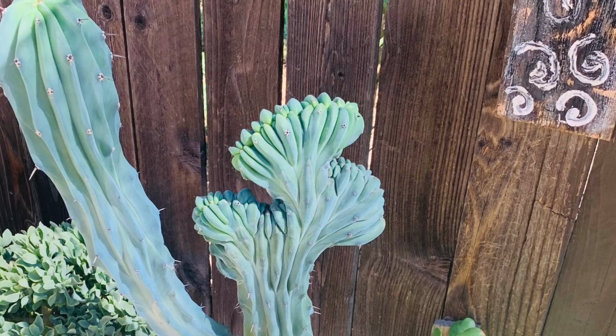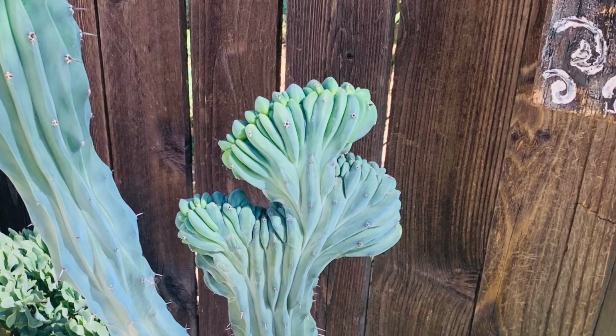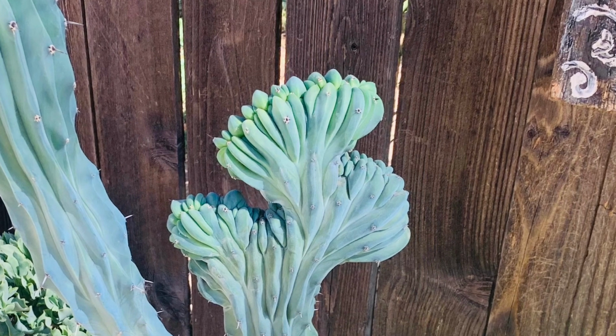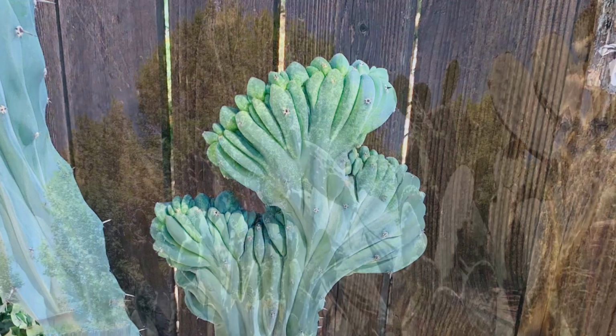Here you're seeing my Mertillo cactus that is cresting on its own. This one I didn't buy as a crest. It was just a regular little Mertillo, and look how gorgeous.